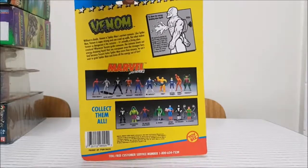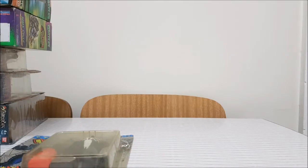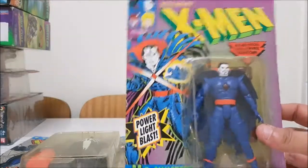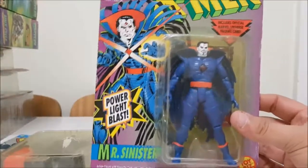I've got a few of these now. I've got Punisher. I've got some of the Ladies of Marvel ones. I've got a bunch of these, so love that. A figure that my cousin actually had when we were kids. I never had it. Now I've got it. I'm a happy man. It is the Toy Biz X-Men line Mr. Sinister. And you put some watch batteries in him and his chest lights up and stuff. It is very cool.